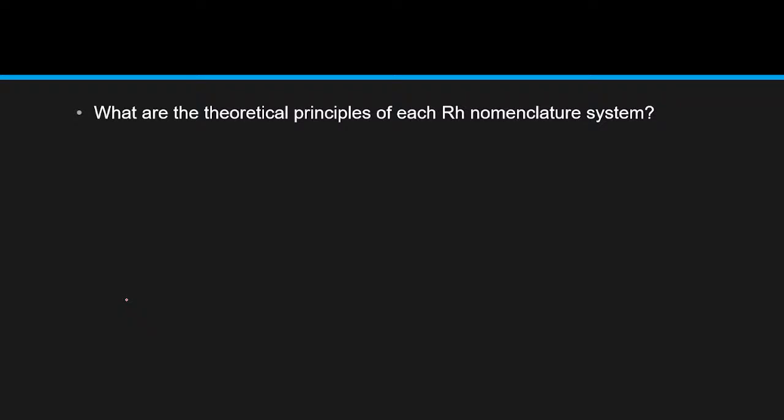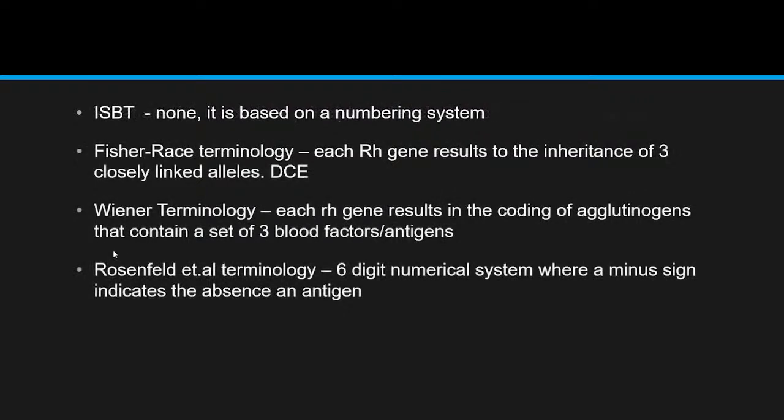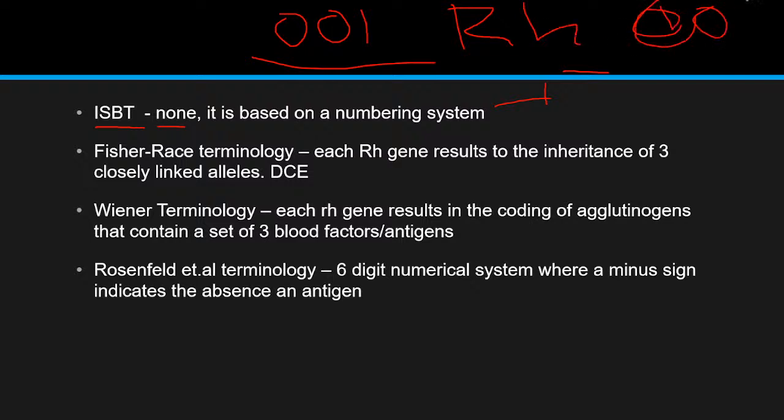All right, now theoretical principles for each nomenclature system. There's no theoretical principle for ISBT. It's just a number based on when the antigen was discovered. For example, the ABO system has an ISBT number of 001 because it was the first one discovered. For the RH blood group system, it's ISBT 004. It's similar to the Dewey Decimal System, but more numerical. It's a numbering system based on the discovery. As immunohematologists discover more blood groups, that's how they number the blood group they're discovering.